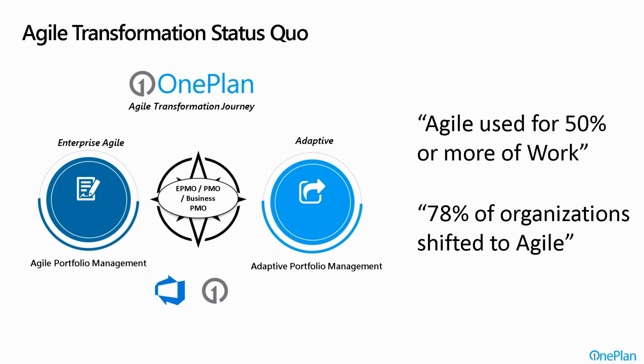And 78% of organizations have shifted to Agile and implemented at least one framework. And again, productizing, software delivery, and permeating Agile frameworks within IT.